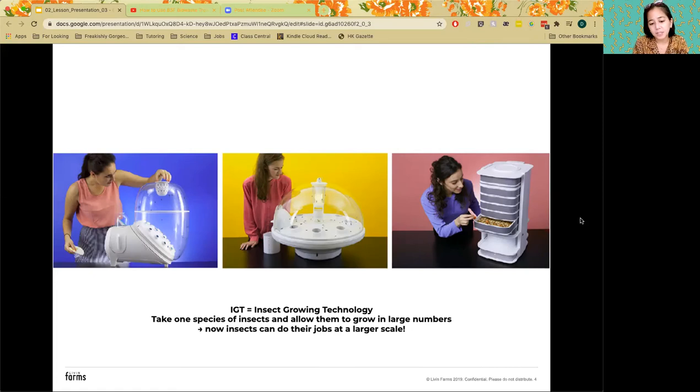And the last one is a prototype of our current device, which runs on yellow mealworms. And you can see that there are different levels so that you can grow a lot of different mealworms at the same time, and thereby give them more food waste than if you had just one tray, for example.